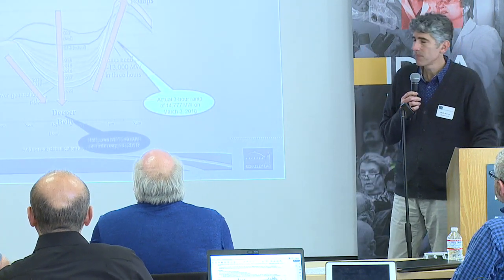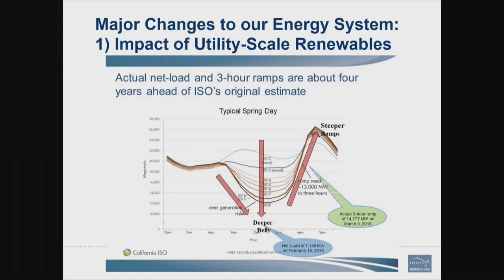The motivation for this is really several different factors going on, as our energy system is changing. Marianne's going to talk a lot more about this, but show of hands, who's heard of the duck curve? Whoever named it was really brilliant, because I think it really sticks in your mind.